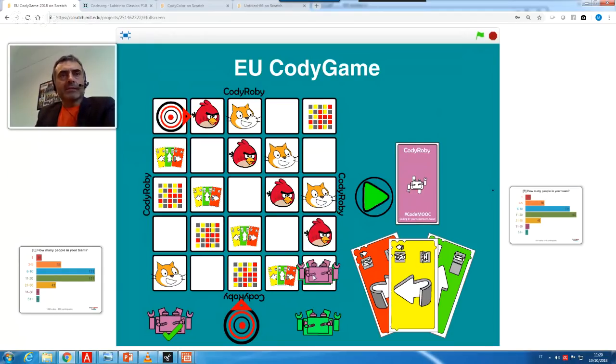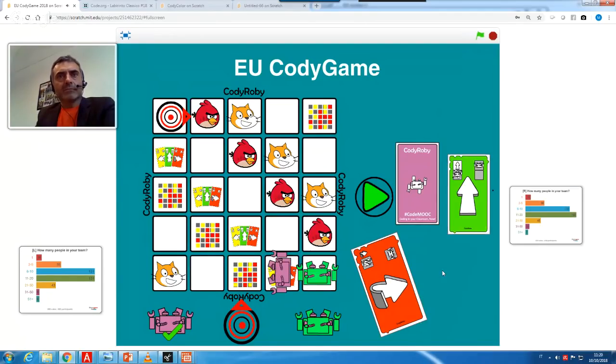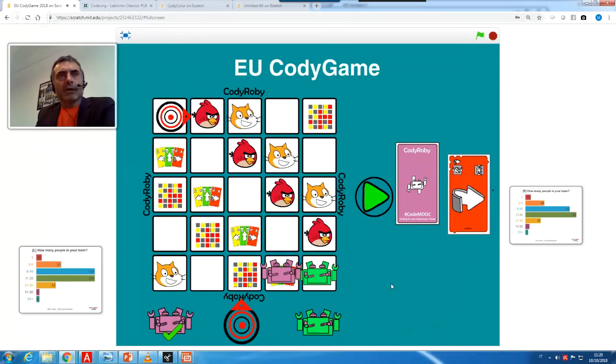So for instance, if we start from here, I could make these movements. Turn left, move forward, turn right. Okay? And this is one turn. But since at this point, the robot stopped on a square with a figure, and the figure represents Cody Robbie, then I will challenge both teams. I will ask a question based on Cody Robbie.